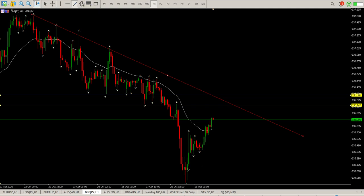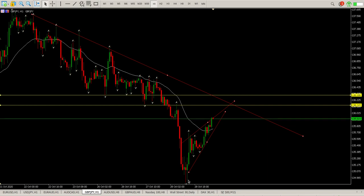Does look like it's a bit of a wedge forming as well. There's the bottom of the wedge, and there's the top of the wedge there. You get the picture. Okay, so yeah, I'd be interested to see what happens up here for a second push down to come and test these levels. Well, basically the 135 level.